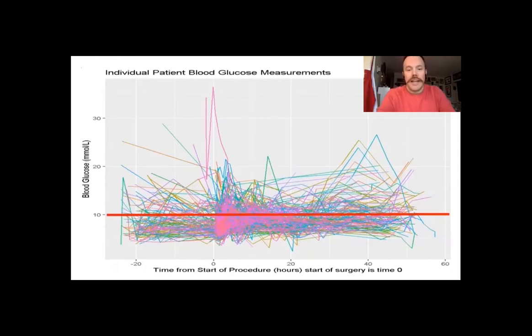So initially, our baseline data, each one of those colored lines is an individual patient. So you can see there's, A, lots of variation, and B, lots and lots of data to play with. And that red solid line is that 10 millimoles of blood glucose in the serum that we were trying to target to keep everyone below.